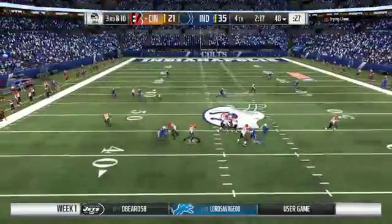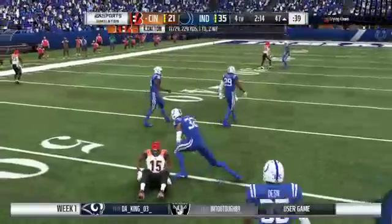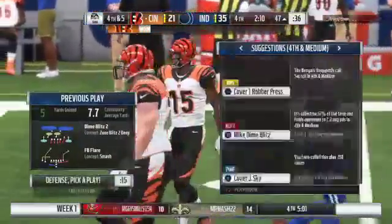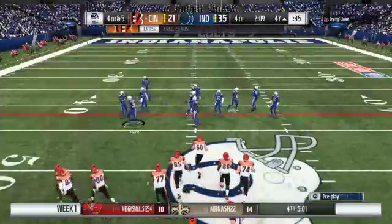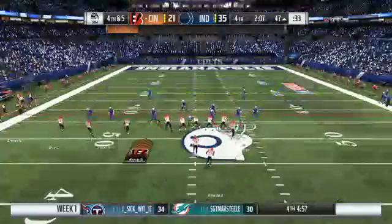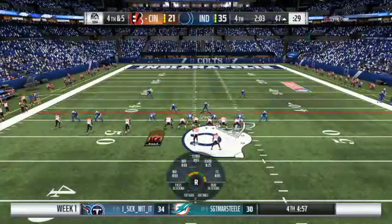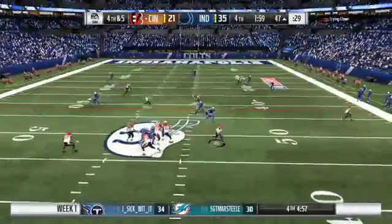3rd down. A shot here for Dalton. Over the middle, complete. That's Ross. And he'll get it down to the 47 here. Just a 5-yard pickup, and it leads to 4th down. All right, they're going to try and keep hope alive here on 4th down. They're going for it. As expected, they're going for it to keep the drive alive.